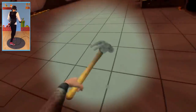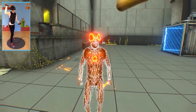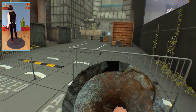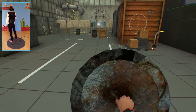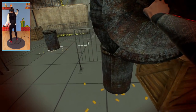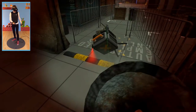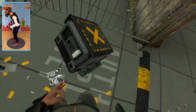Hey. Let's move on. Oh boy. I'm going to grab this just in case so I can protect myself. I'm just going to pass, that's all. Oh. Slow but steady. Oh, no. Just stop shooting already.